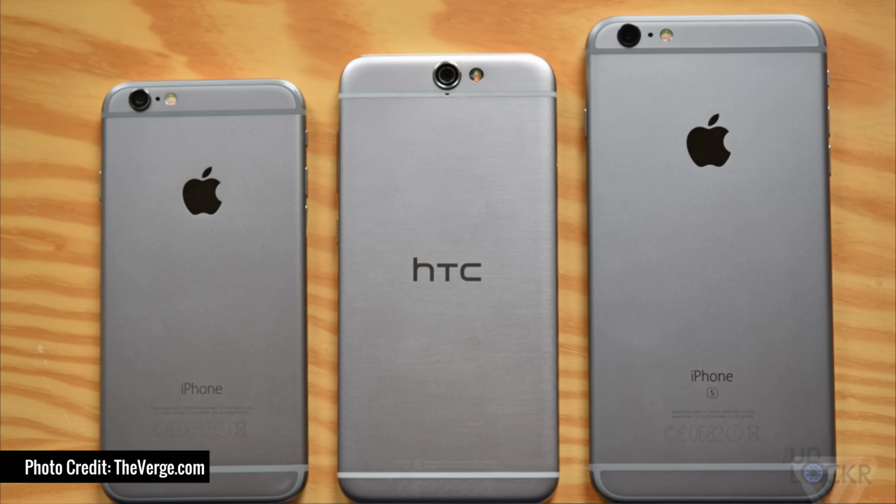HTC held an event on the 12th to launch their new flagship phone. They've had a bit of a rough patch with their flagship phones as of late, with the M9 not being received terribly well and the A9, well, looking like an iPhone, if we're honest. Thankfully though, they seem to have course corrected and are now trying to make their HTC phones look like HTC phones with the new HTC 10.